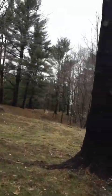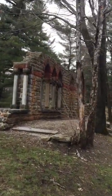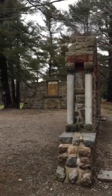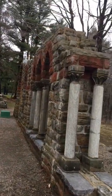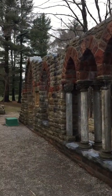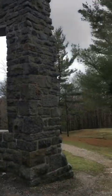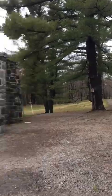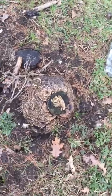The owner of the estate that used to live here, he brought ruins over from places like Westminster Abbey. So he's a little bit strange, you have to say. But these are actual ruins from places like that. Like, a little bit strange, I'd say. Not every day you get to see ruins that were brought over. Well, the only people around here paying attention to this, as well as the ruins, is me.